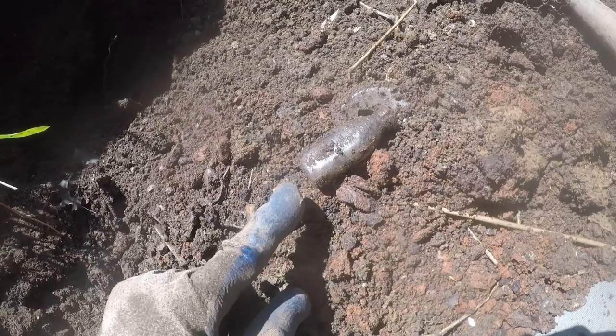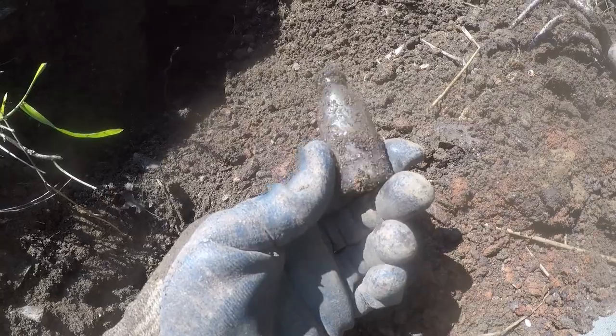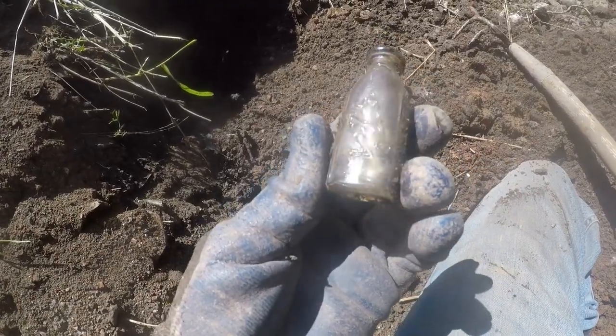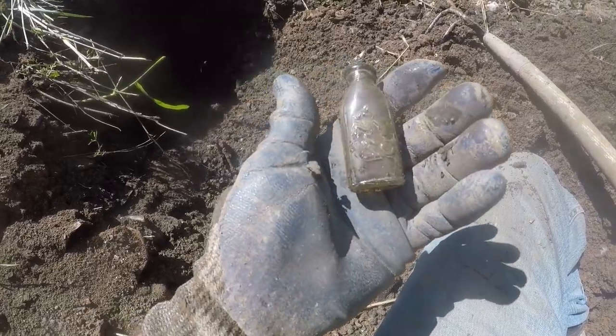There's a little glass baby bottle for a doll. Oh, and it's going to have something on it. Let's see. Oh, it's a kangaroo. I found these before. This is cool. It's worth a few bucks.